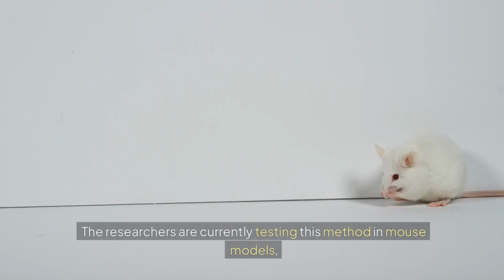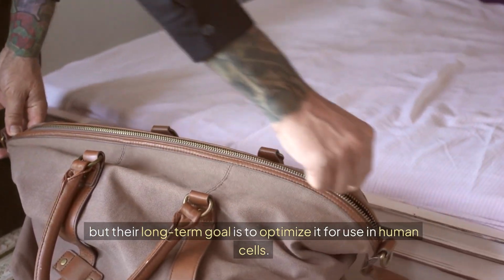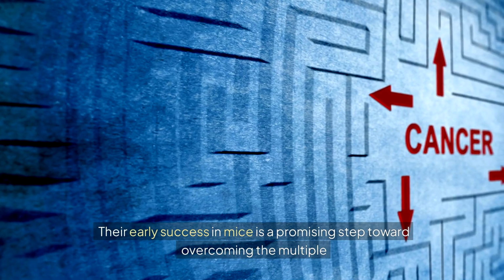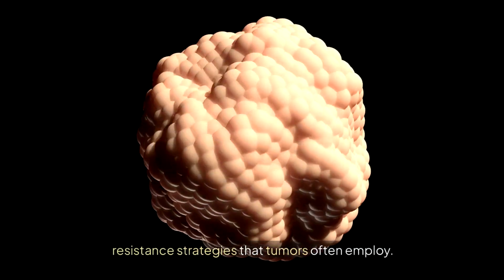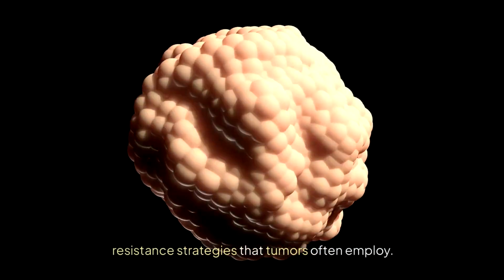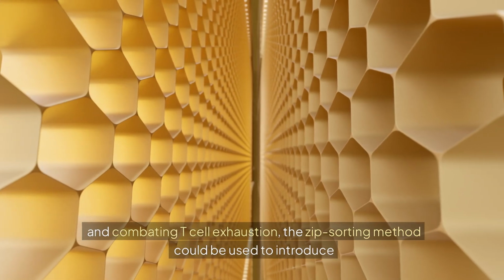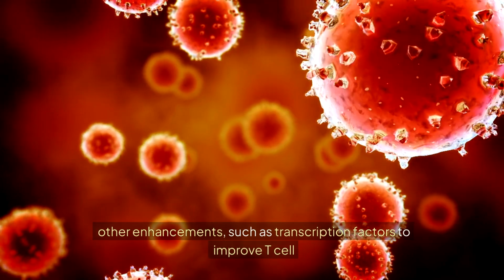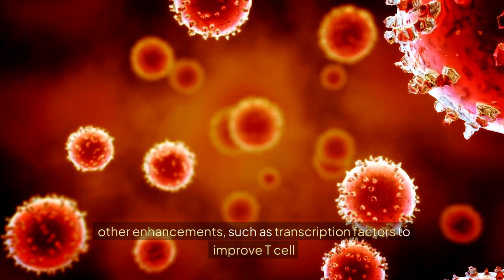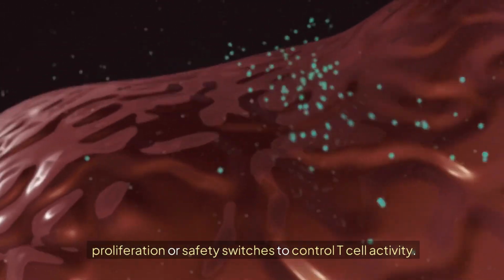The researchers are currently testing this method in mouse models, but their long-term goal is to optimize it for use in human cells. Their early success in mice is a promising step toward overcoming the multiple resistance strategies that tumors often employ. In addition to targeting multiple antigens and combating T-cell exhaustion, the zip sorting method could be used to introduce other enhancements, such as transcription factors to improve T-cell proliferation or safety switches to control T-cell activity.